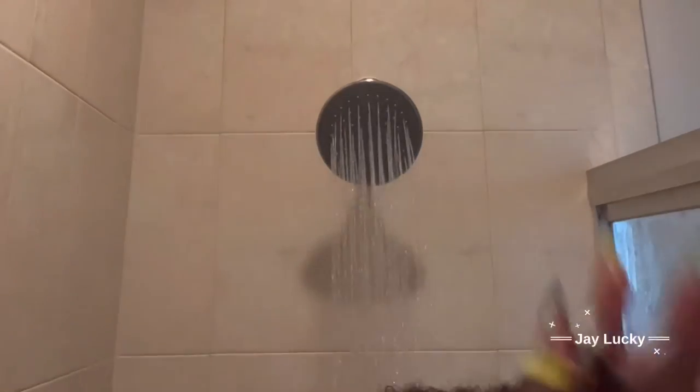As you can tell, my hair does not take water like that. And yes, I am using a brush. Don't judge me. That's the only way I can get the tangles out of my hair. I tried finger detangling before and it does not work for me at all. Look at this clump of hair. Oh my God.